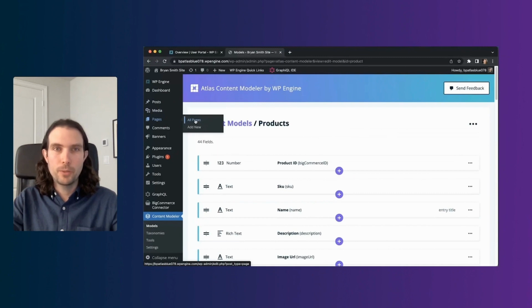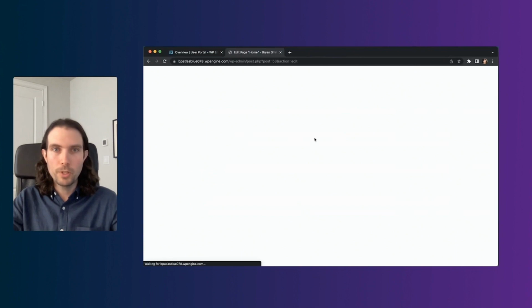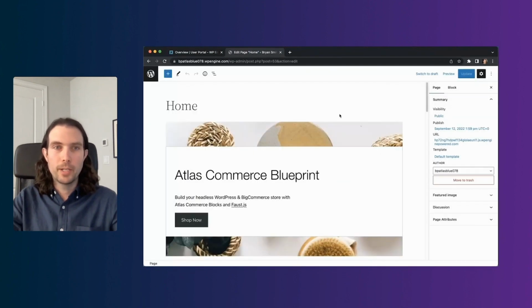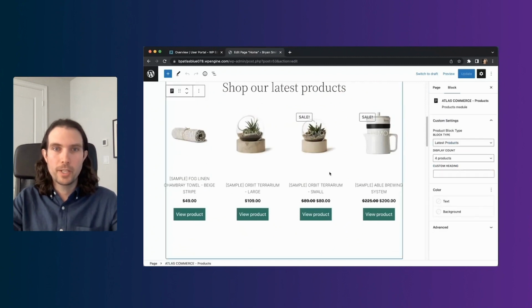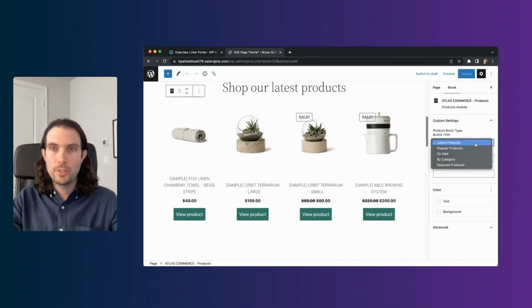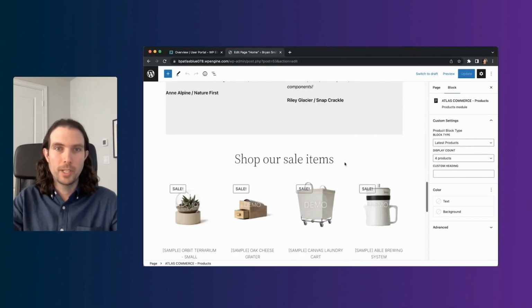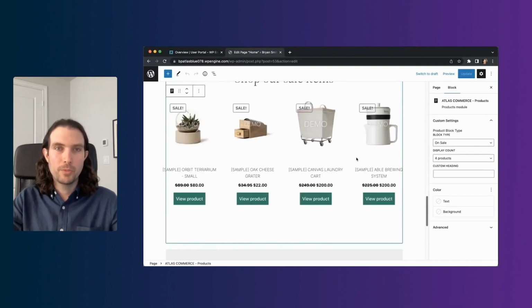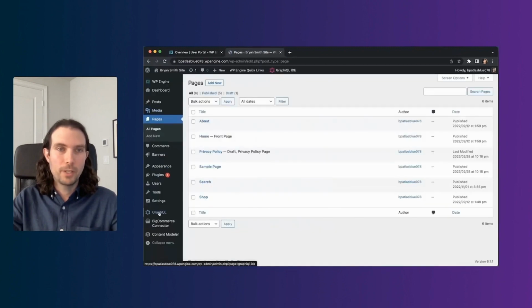Okay, next I'm going to show you the Commerce Blocks plugin that we talked about earlier. We'll go into the home page in the block editor in WordPress. And here you see the Shop Our Latest Products section. This is the Commerce Blocks. So what you can do is you can choose the block type, latest products, popular products, the display count that you want to show. We're showing 4 there. All this is coming from the BigCommerce side. Here's another example further down the page, sale items, just as an alternative to how you can use those.